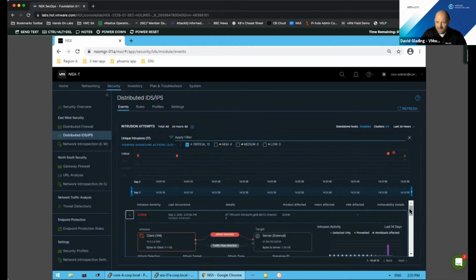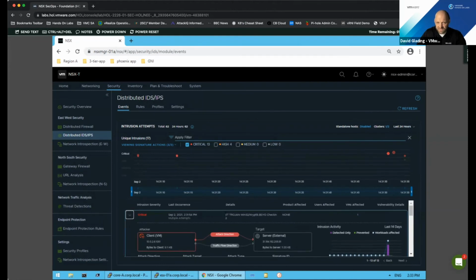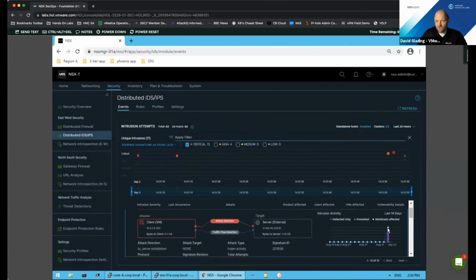As I expand out, you can see it gives you some details about what the actual signature was. In this case, it's a Trojan for Windows 32. You can see the attack, the client virtual machine where it's coming from, here's the IP address, what the port was, how many bytes were sent to the client. The attack direction, notice the arrows from the attacker to the target, traffic flow direction. You can see what the target server was. Right here, you can get a little graph of what's happening.